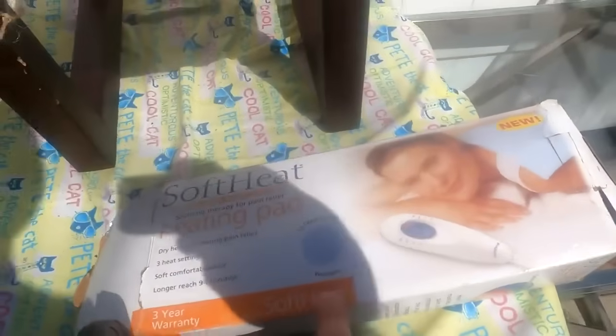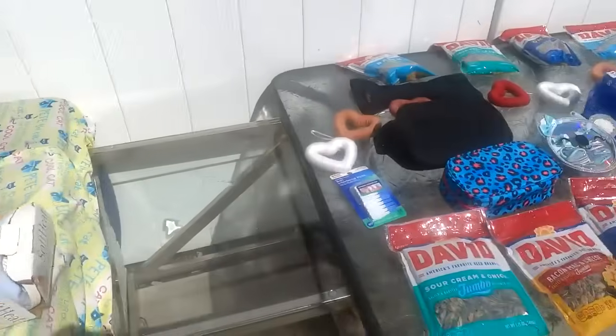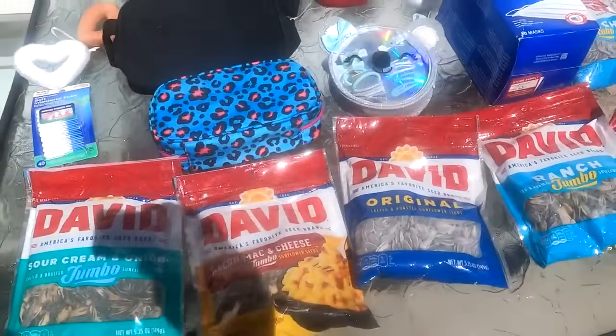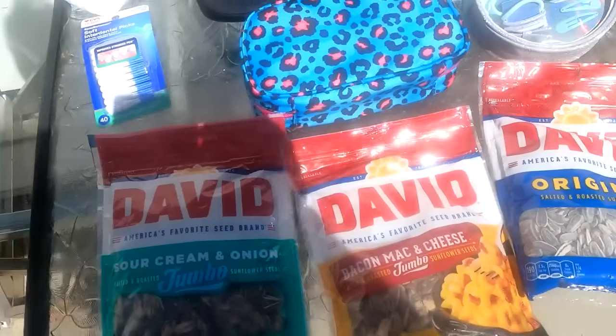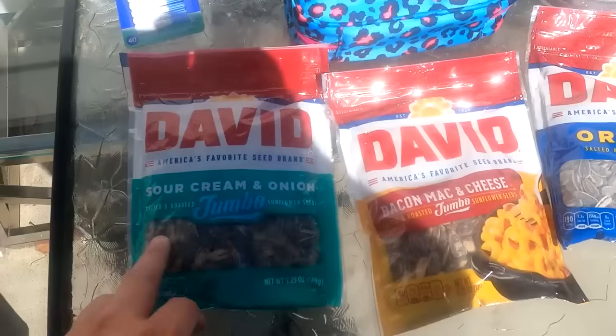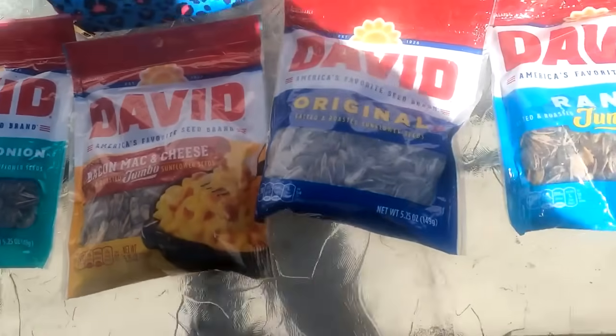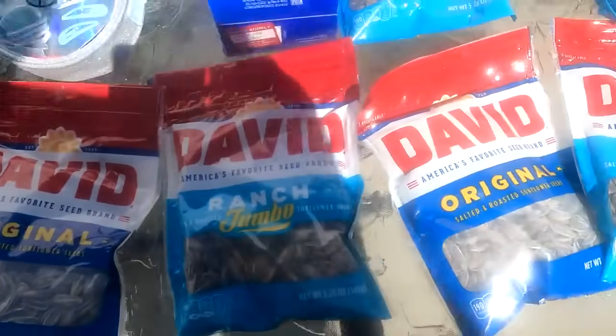This heating pad. This tiny stool. This one's really nice too. And here we got so many sunflower seeds with different flavors. Sour cream and onion. Bacon mac and cheese. Original ranch.